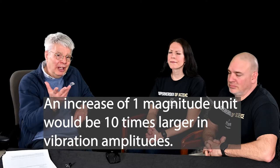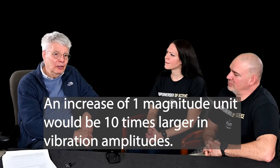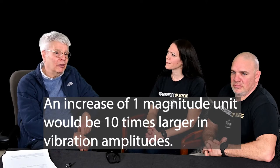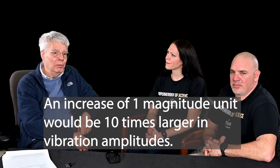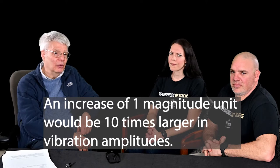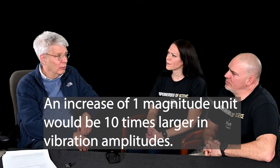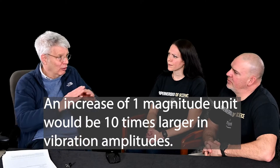And so again, the range of numbers can be really large. Richter used a powers of 10 scale for his magnitude scale, where an increase of one magnitude unit would be 10 times larger in vibration. And he, by convention, started his reference curve with magnitude 0, kind of the smallest at the time.